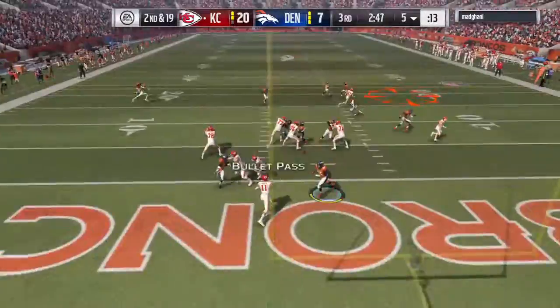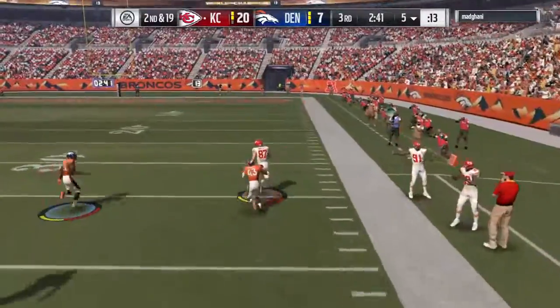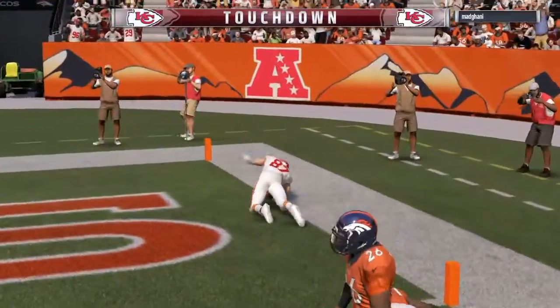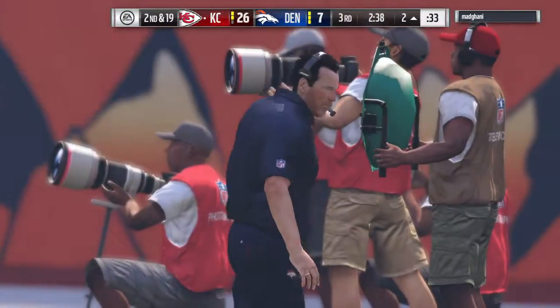From his goal line here, Smith. Oh, he's got a man wide open, complete. Travis Kelce. And all the way in for a Kansas City touchdown. Travis Kelce, 95 yards. And the Chiefs out.